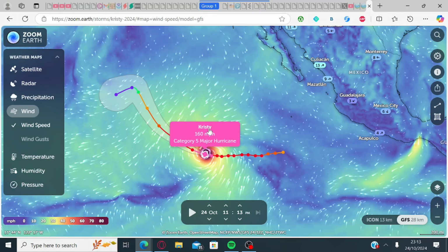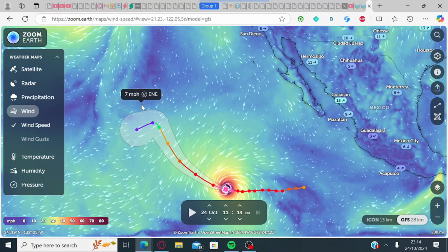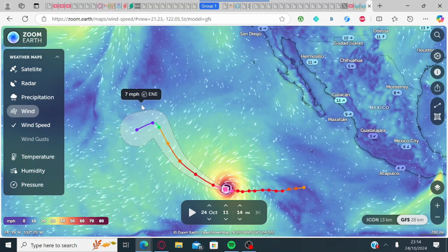It has the propensity to move northwards and poleward anyway as it intensifies, but as it latches onto that front, it will feel the effects of the front wrapping around and towards the circulation.